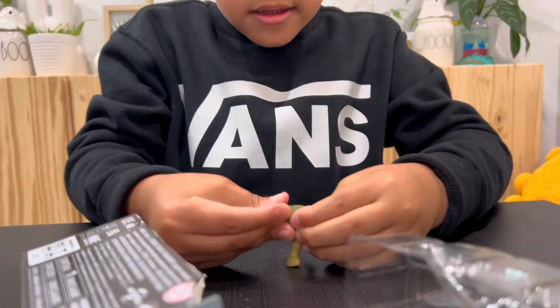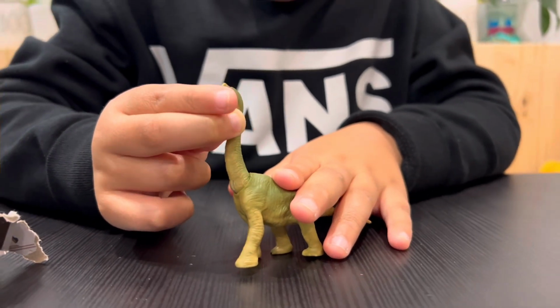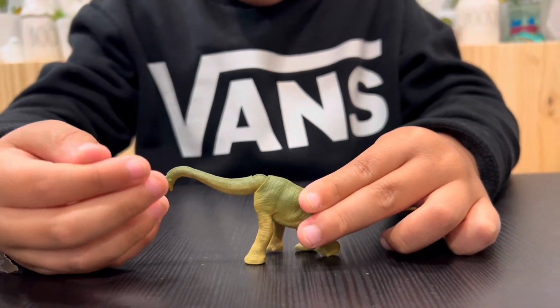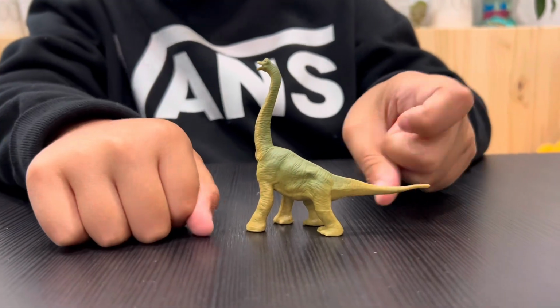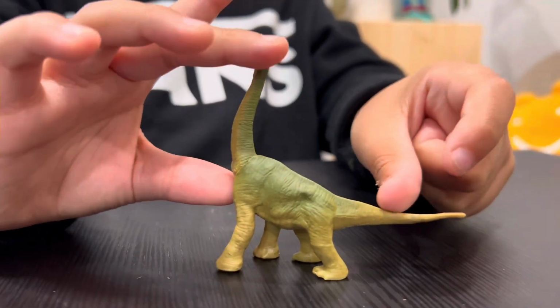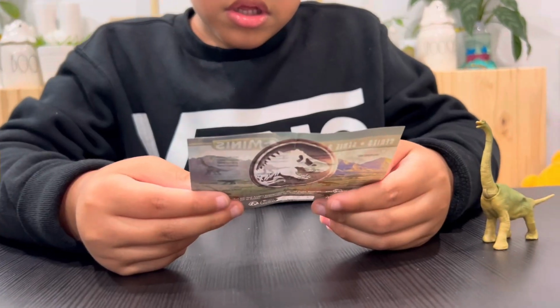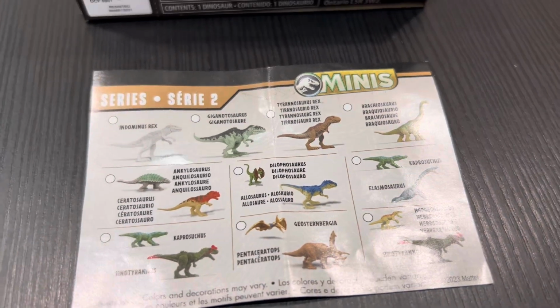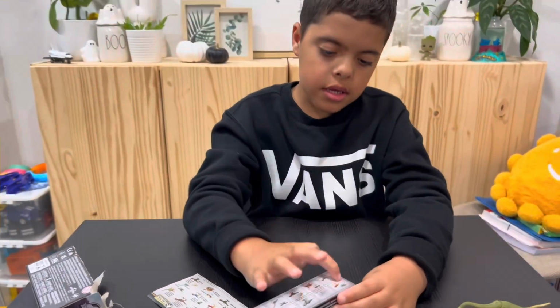Let's see him. Whoa. That looks cool. Does his neck go up and down? Cool. Let's see him with his neck up. Cool. You got Brock. I can't believe you got Brock. Does that show us all the dinosaurs? Yes. Can we see? So that's everyone. So we got Brock. How exciting.